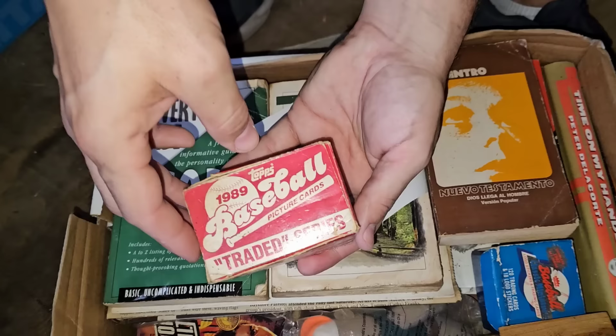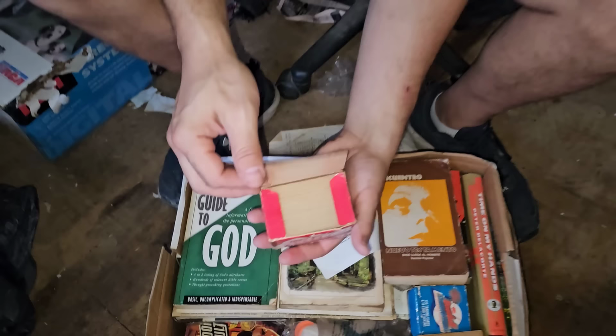89. Now, some people are going to tell you, hey, 89 series, not so good in regards to cards. Listen, if you find a rookie in any 80s, 81, 82, 83, 84, 85, I mean, think of the huge name rookies, you're doing really good. Get it graded. And right here, 89 Topps. Oh, it's never been out of the box. Look at that. It's all in there. I'm going to set that one aside.